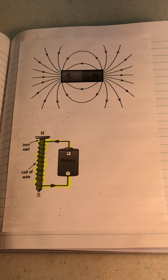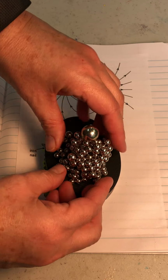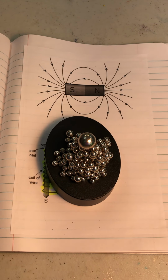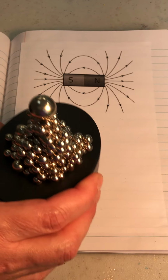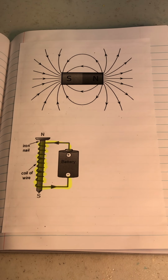Oh, I didn't want to forget this guy. I forgot about this little metal ball thing I love, where you can create, using magnetism, all these little magnetic balls, and this is the main magnet source down there. So things like that you can have some fun with.